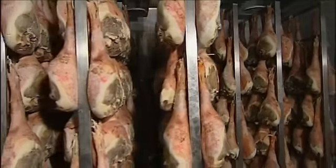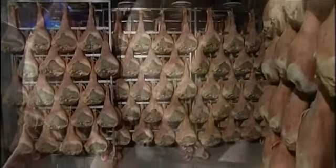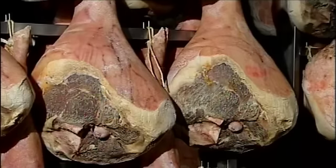After pressing, the haunches are hung for some 70 days in special cells with careful environmental controls, passing from 4 to 6 degrees to 7 to 9 degrees centigrade, with a variable humidity of from 70 to 85%.